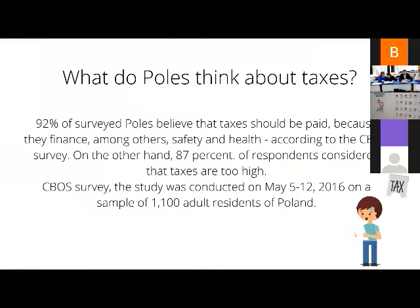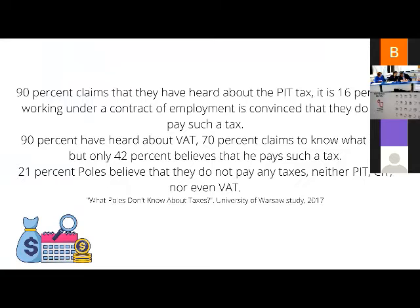Spójrz. 92% badanych Polaków uważa, że należy płacić podatki, bo z nich finansowane jest między innymi bezpieczeństwo i zdrowie. Z drugiej strony 87% respondentów uznało, że podatki są za wysokie. 90% twierdzi, że słyszało o podatku PIT. Tylko 16% pracujących na umowę o pracę jest przekonane, że nie płaci takiego podatku. 90% słyszało o podatku VAT. 70% twierdzi, że wie, na czym on polega, ale tylko 42% uważa, że płaci taki podatek.